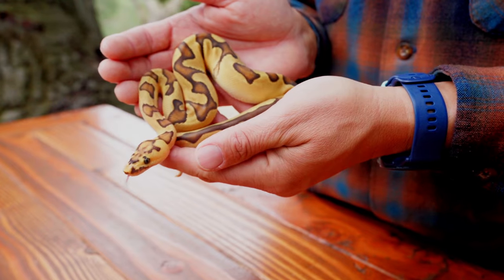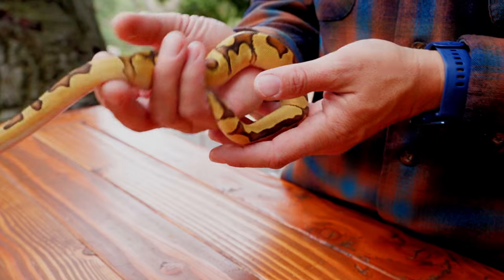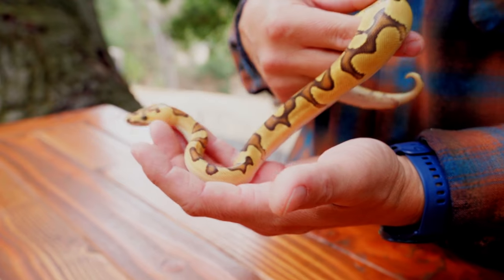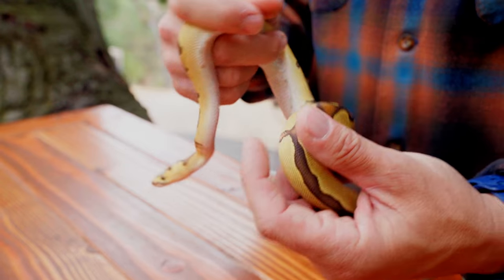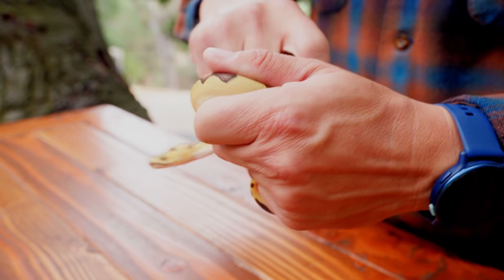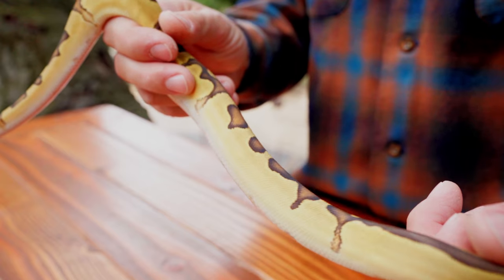Gosh, I wish it was something I could just see. Oh, yeah, Orange Dream. I've been trying for what seems like an unreasonable amount of time to see such a trait in a ball python, and I just can't do it. I just can't do it, bro.